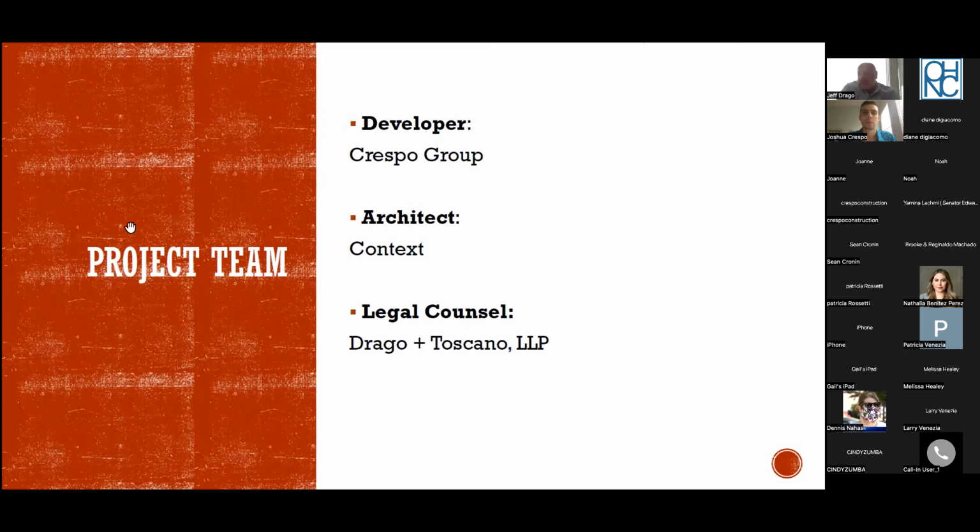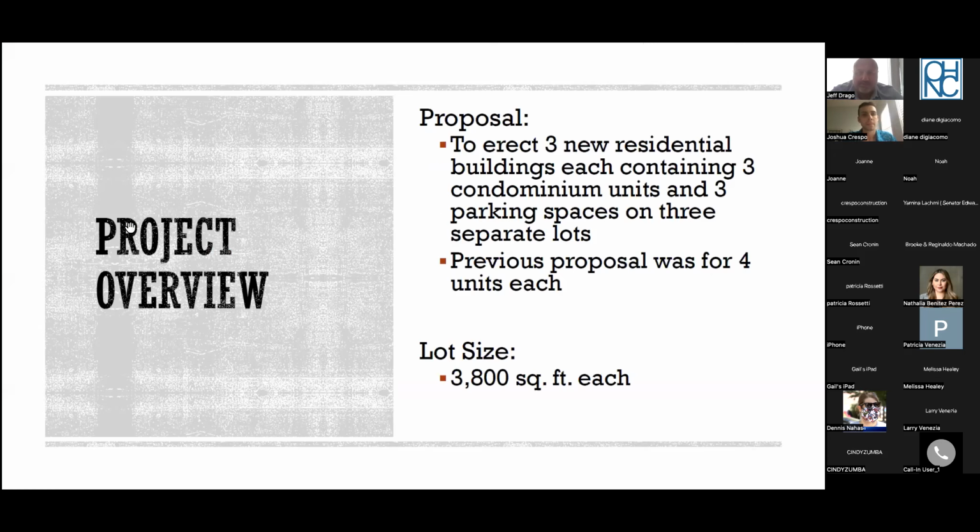So I'm going to get into, and then again, we don't have our architect here tonight. Eric Zackerson's away, but Context and Eric is the architect on the project. So again, the proposal, as I had described, is to erect 3 new residential buildings. These would each contain 3 separate condominium units. They're all similar in size, 2-bed, 2-bath. So these aren't massive units. We've really tried to cut them down in size. We have 3 parking spaces that go along with each of those buildings. So it's a 1-for-1 parking ratio.